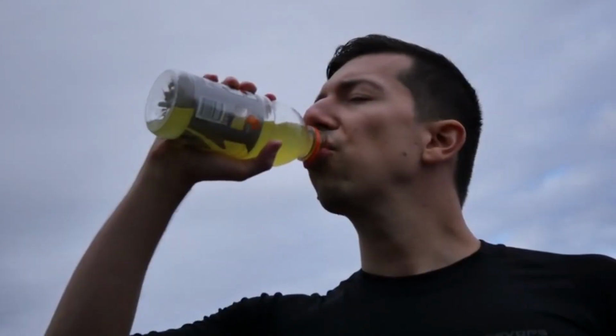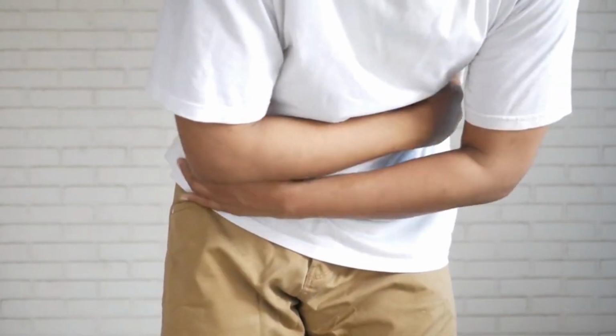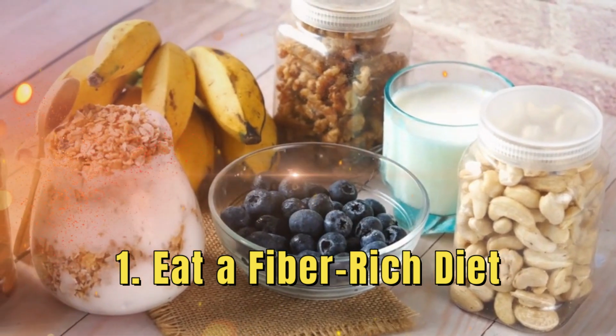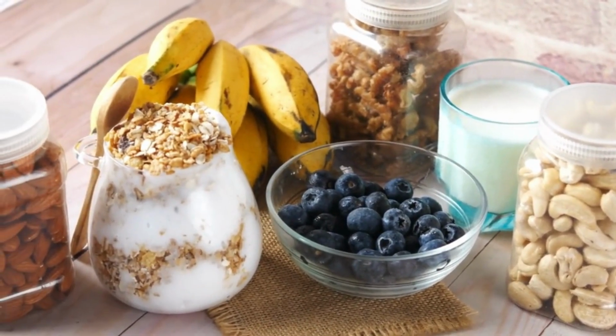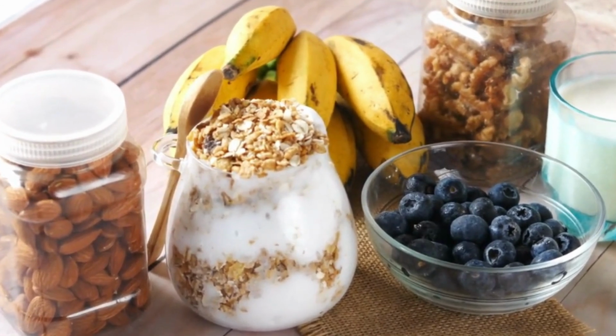By making mindful food choices, staying hydrated, and adopting a balanced lifestyle, you can support and strengthen your digestive system for optimal health. 1. Eat a fiber-rich diet. Fiber is crucial for digestion because it helps regulate bowel movements and prevent constipation.